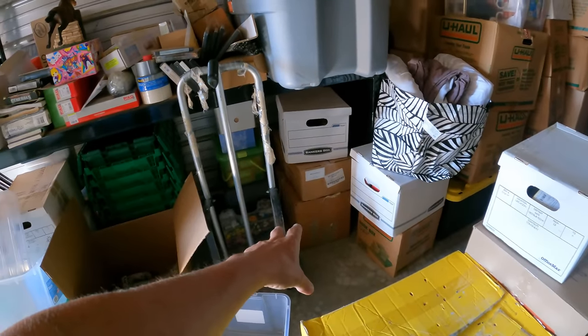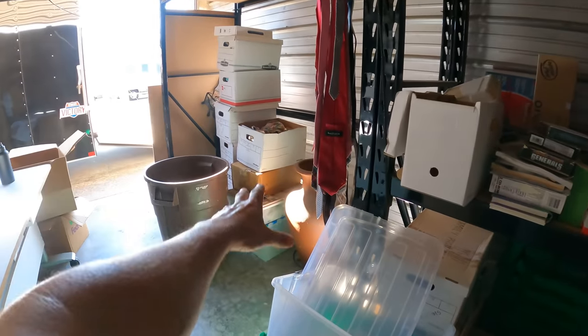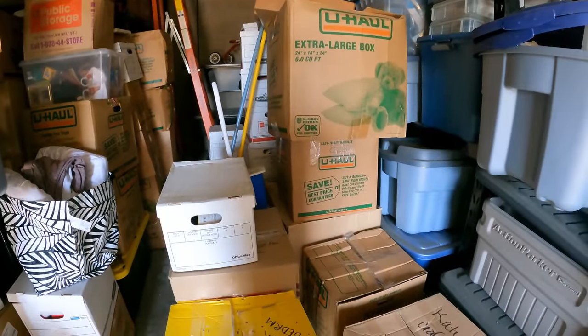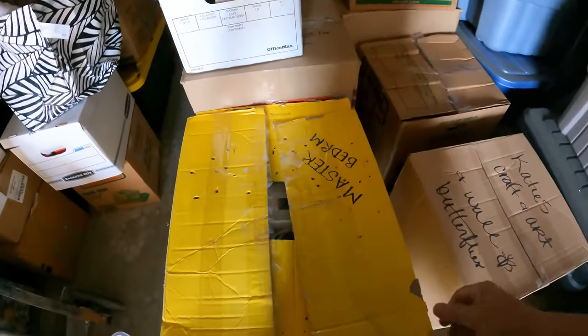I got a little bit of stuff in here, some family photos, to get back to the previous owner. There's some crafting stuff and I don't know, some stuff for our auctions, I think, over there. A little bit more auction stuff, but right now this is this little island right here of boxes. That's what we have left to go through, and I have stuff in one of my other lockers as well.